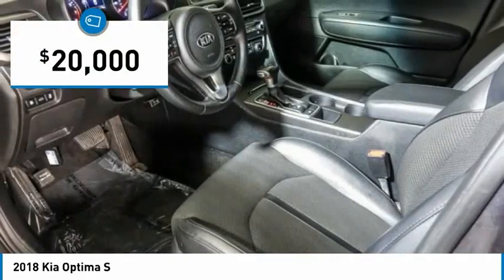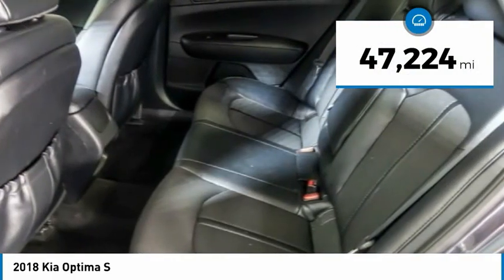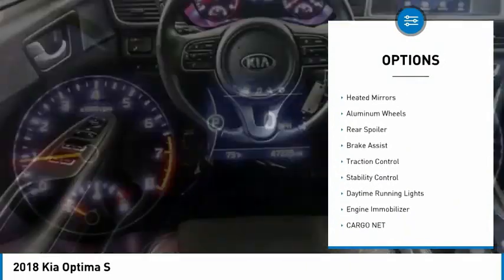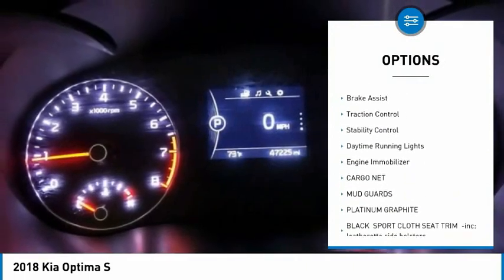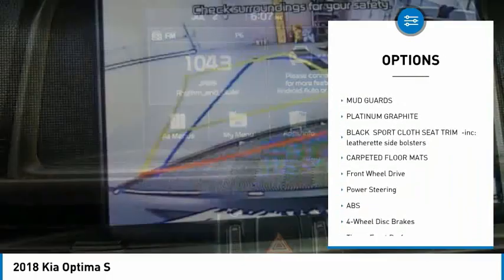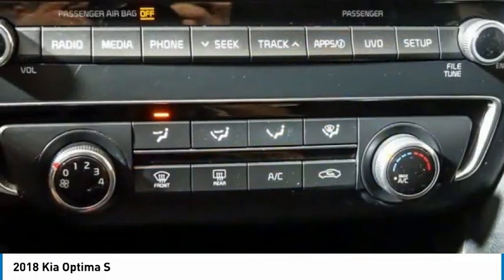below $20,000. This vehicle has less than 50,000 miles. Here are some of this vehicle's great options: tire pressure monitor, blind spot monitor, heated mirrors, aluminum wheels, rear spoiler, brake assist, traction control, stability control, daytime running lights, engine immobilizer.